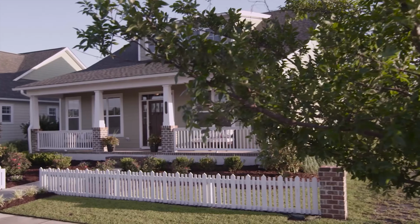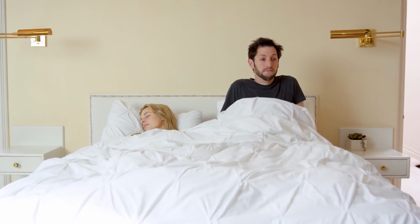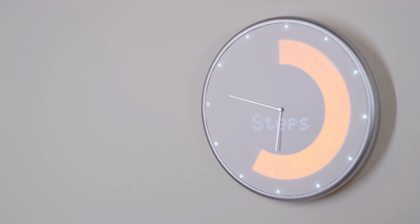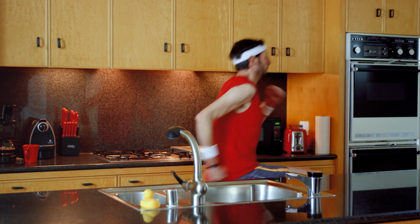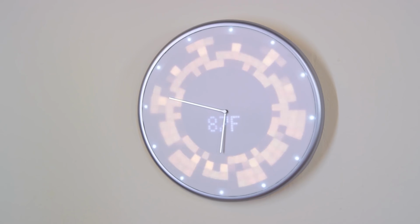This promised to be a device that revolutionised wall clocks, and idealistic George loved the idea of the Glace Clock. Allow me to show you bits of their promotional video that explains just why I was so excited for this thing. Let's see how Jeff uses his Glace Clock. Connect Glace Clock to your fitness tracker and have it show how well you slept, or didn't sleep. How many steps you've taken, or haven't taken. Check what the weather is like so you know what to wear before going outside.